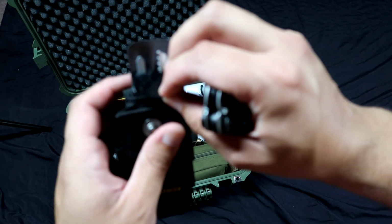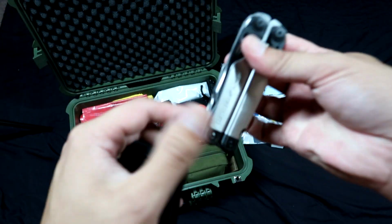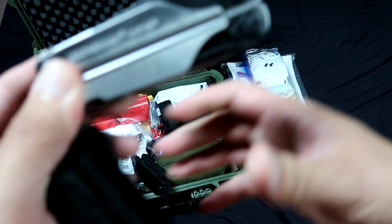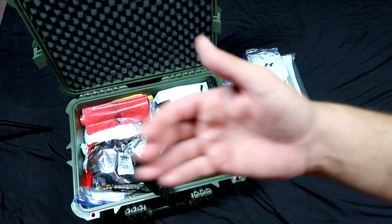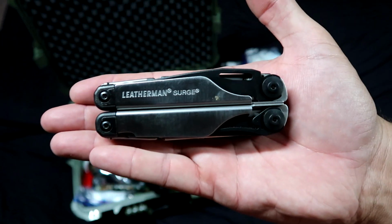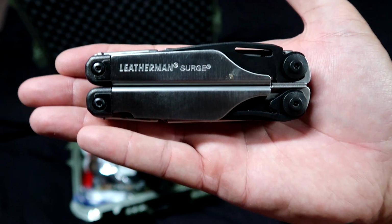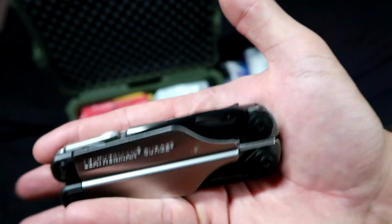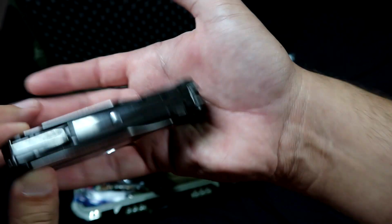This little pouch here has a spare saw blade and a spare file blade. And it's, yeah, it was right, the Leatherman Surge. Love this thing. Bit on the pricey side for a multi-tool. If you're not looking for anything too fancy, don't go this route. This was like $130 or something like that. But it's nice, as you can see in my hand, it's pretty big, pretty thick.